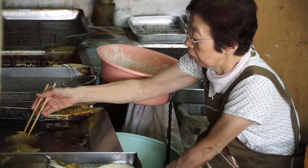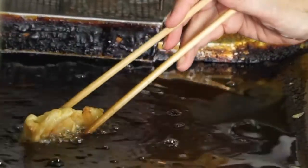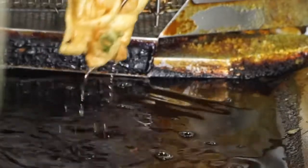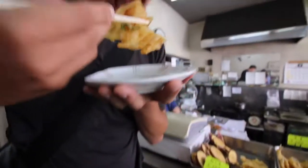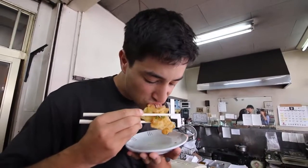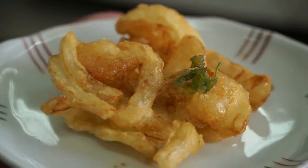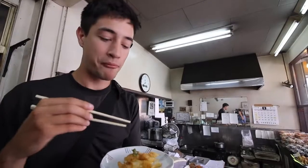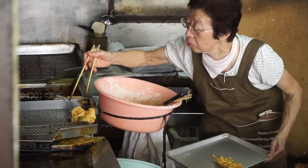Whoa. That is so crispy on the outside, like really golden crispy. But those onions inside are really juicy at the same time. I'm actually going to try to take a bite of this shrimp right here. Oh, those onions are so good. And that's quite a meaty shrimp actually. And the house sauce is a little bit sweet. Oh man, that's really good. It's just quality, you can taste.